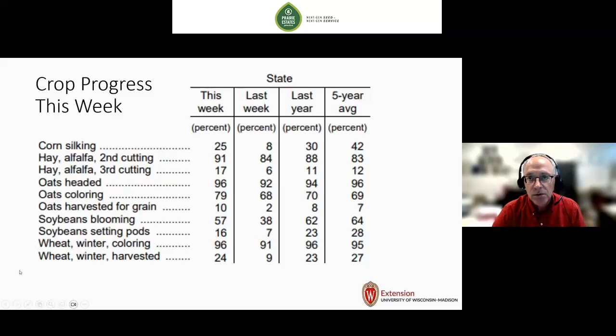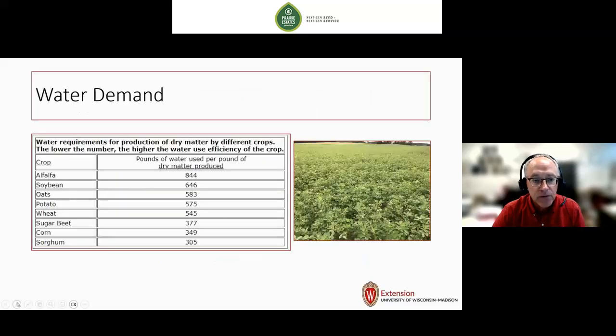So I think that's where we're going to need that extra water moving forward for that third and fourth crop. And alfalfa is one of our biggest demanders for water. It takes about 844 pounds of water basically to produce a pound of dry matter. So it takes a lot of water. If we're looking at 8 pounds per gallon of water, we're talking about 100 gallons of water just to produce that 1 pound of dry matter. So a lot of water for alfalfa compared to corn, which seems to be much more efficient.